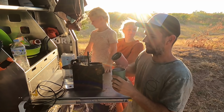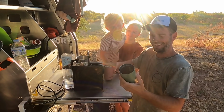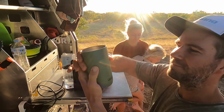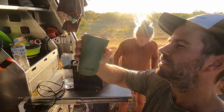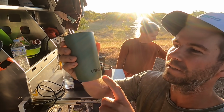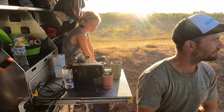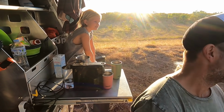I have to transfer the coffee into my cup because it's bigger. It won't fit under the coffee machine. We got these. If you need good drinkware that keeps your stuff cold and hot, this Camelback gear is legit. Righto. Now for the pack up. I hate packing up.